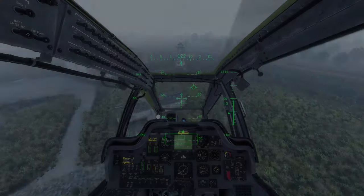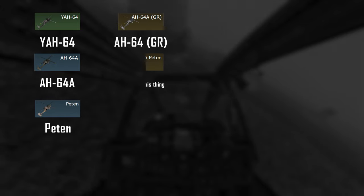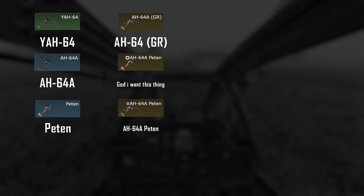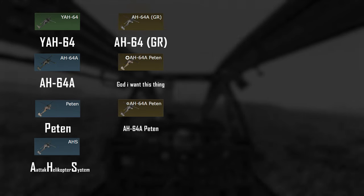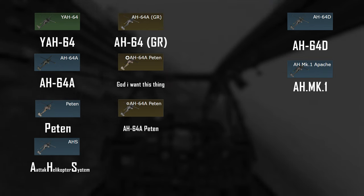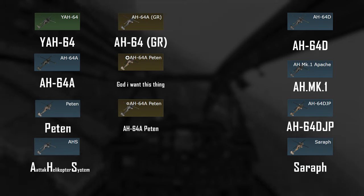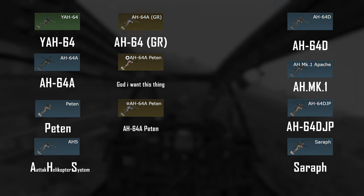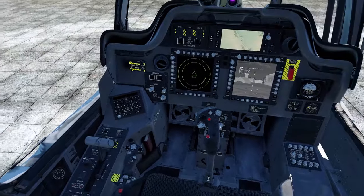Let's start off with the American YAH-64, AH-64A, both in the tech tree and premium Greek, American slash Israeli Petan, the Swedish Attack Helicopter System, all received the basic cockpit, and all the D variants, including the American AH-64D, Westland AH Mark 1, Japanese AH-64DJP, and the Israeli AH-64D Saraf, all received the modernized cockpit. Now allow me to give you a basic explanation on how these cockpits actually are.